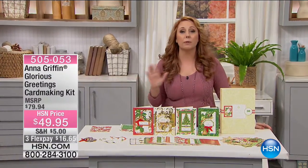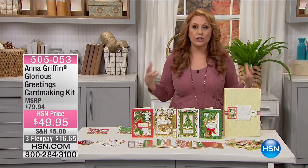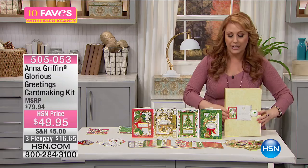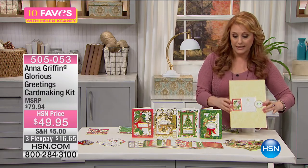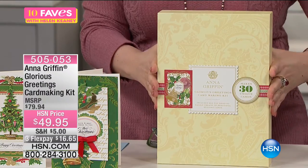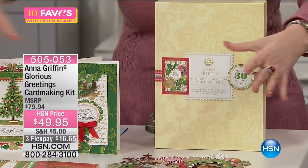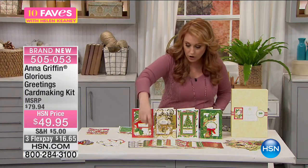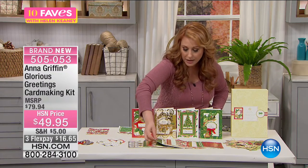So this is my next item, and it's from Anna as well. I think this is the perfect time of year to start doing your holiday cards, and Anna does amazing cards. So this is what you're getting. It comes in a beautiful box like this, and when you open it up, this is everything that you're getting.